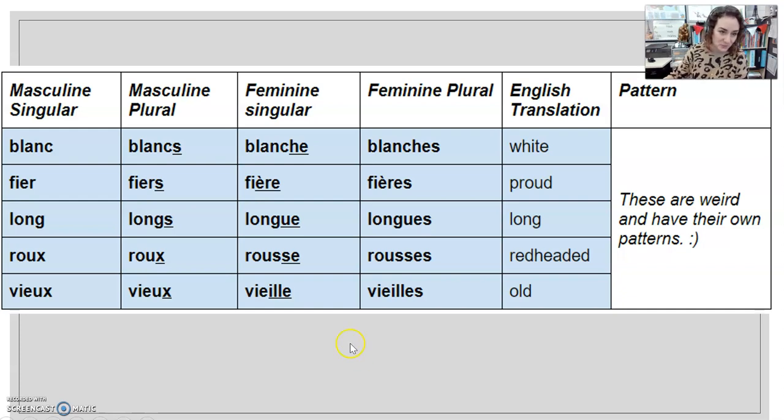Here's the group of weird ones. They do their own thing. You might remember blanc from French one. Blanc, the color white, becomes blanche when it's feminine. Blanc, blanche.